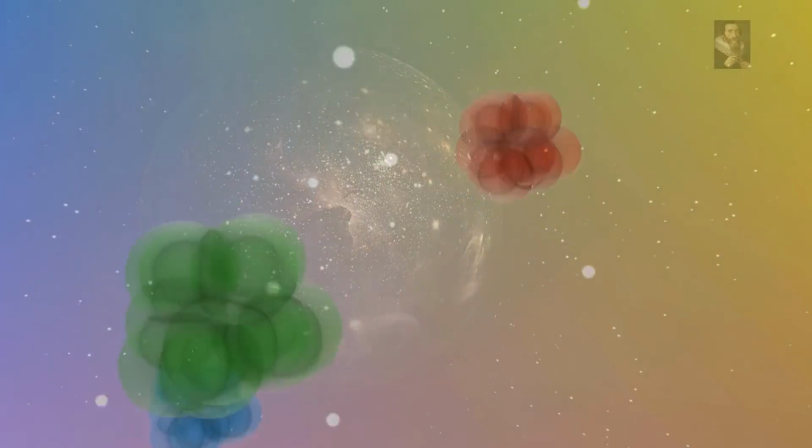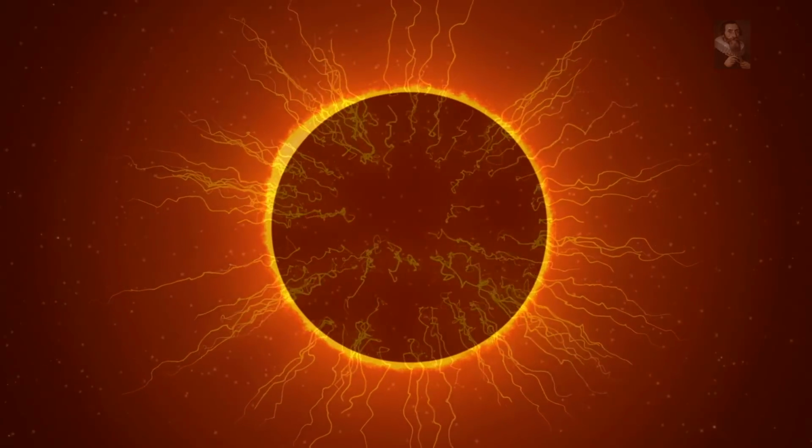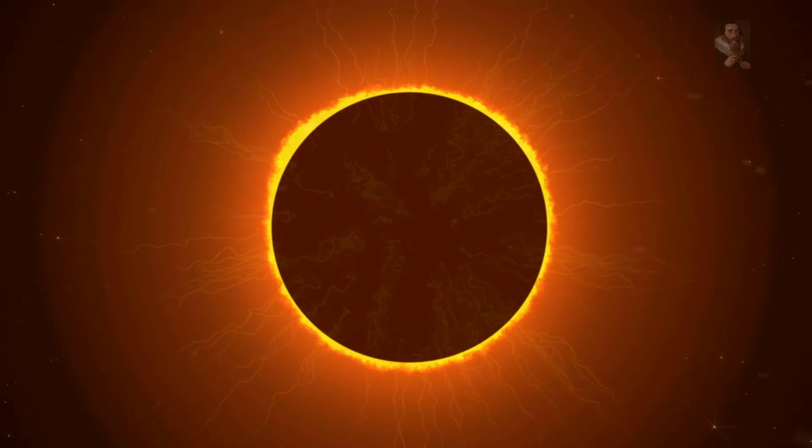It is entirely possible that the scorch marks are plasma bolts from the sun which resets civilization every 12,000 years or so.